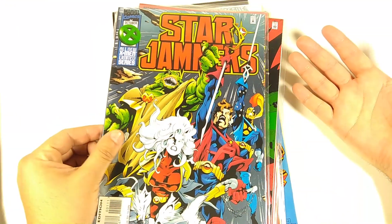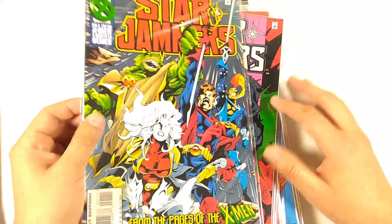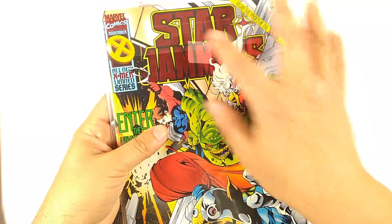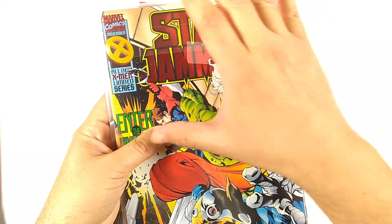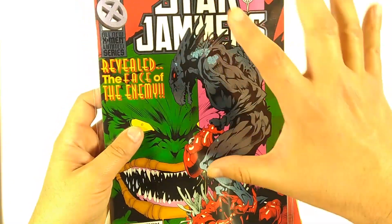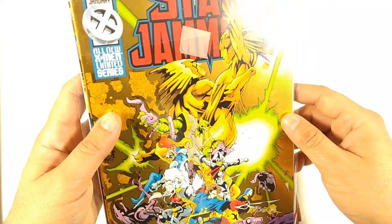Okay, Starjammers. This is from the pages of X-Men. You've never heard of them. But this one has beautiful silver foil behind everything, behind the main characters. Over here, they toned it down just for the title, the logo. Notice how my hand reflects on it. Cool. And over here, they did it to this sort of creature statue. Okay, foily, shiny and everything. Then they went back to like the full foil. A lot of gold foil on that.